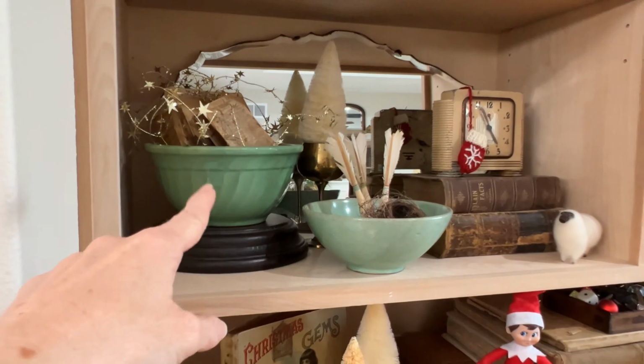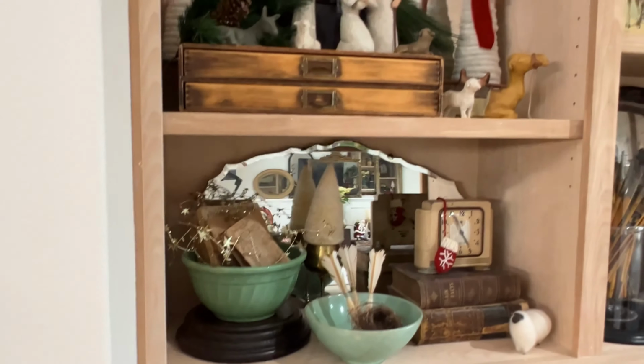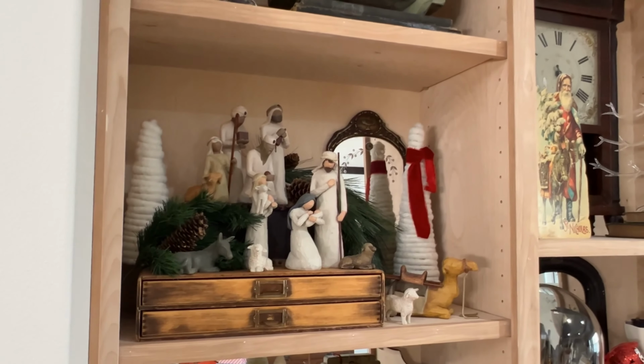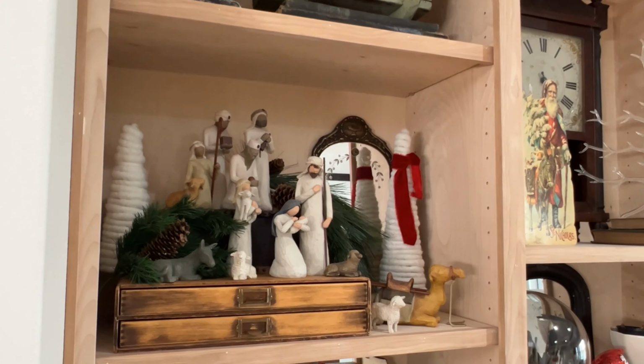This green bowl is on the website, I know. And then I have the willow tree nativity set. So one spot obviously needed to be that. I varied the heights with some boxes.